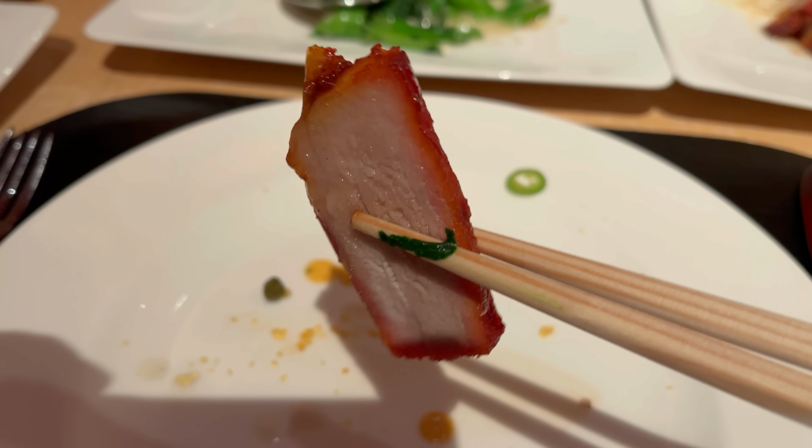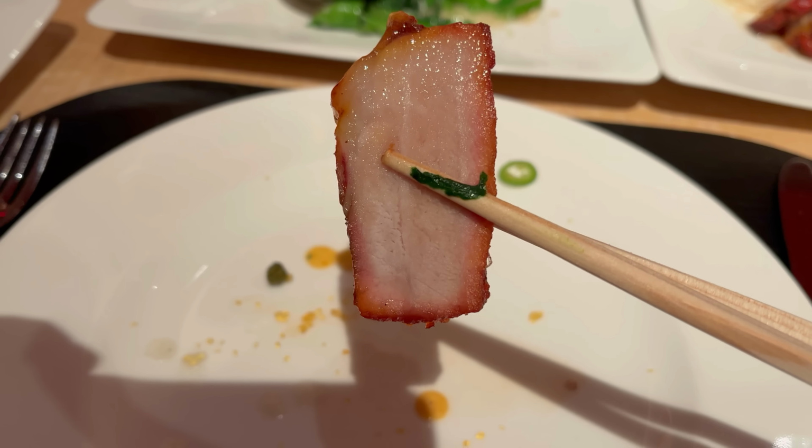First piece I want to try is of the barbecued pork. I'm loving the fat glistening in the light here, and it's got a nice colored crust. Let's go in and give it a taste.